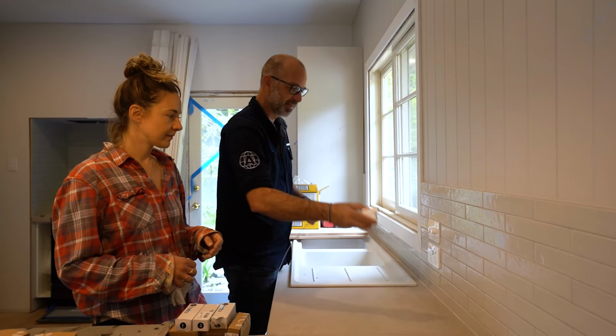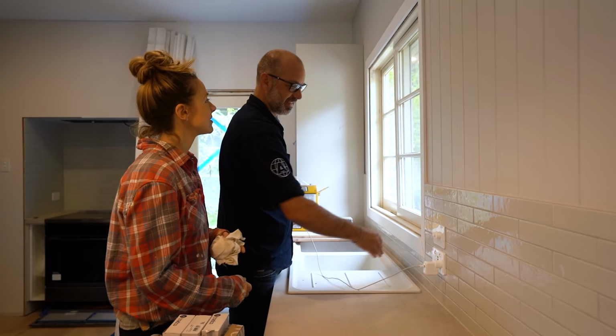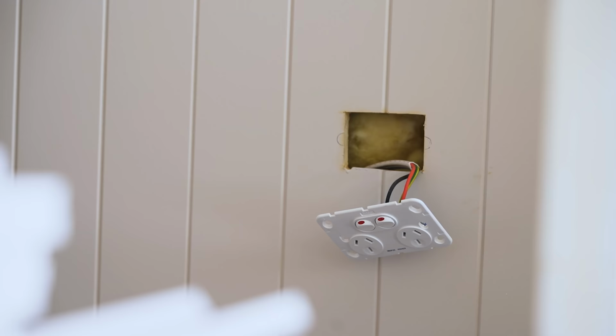This is like the only sexy thing about electricity. Sorry, no offense. The fittings and literally the light switches.